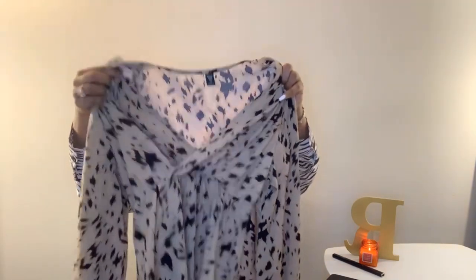So yeah, and I got this one in a 0XL, XL basically, just put XL. I guess they put a zero because it's not a 1X, 2X, and so on. So it's an XL. $7.56.